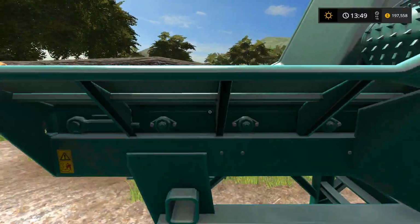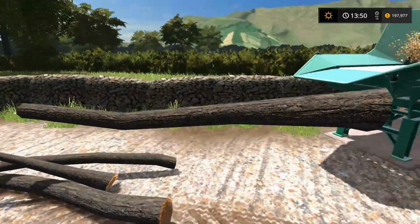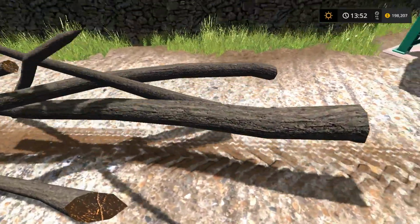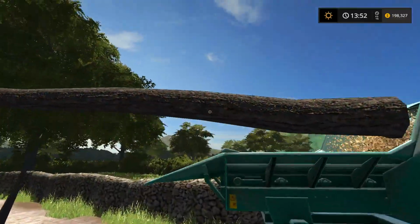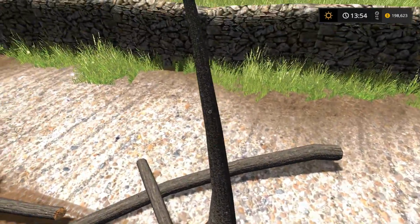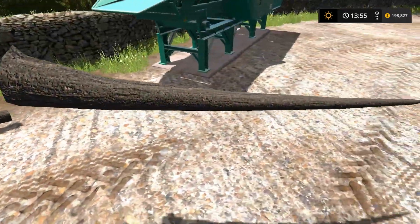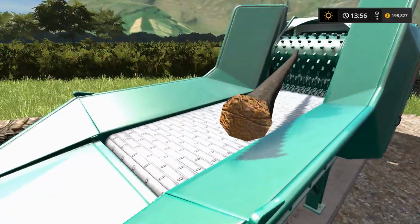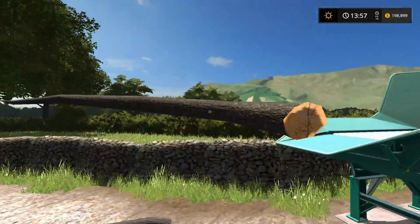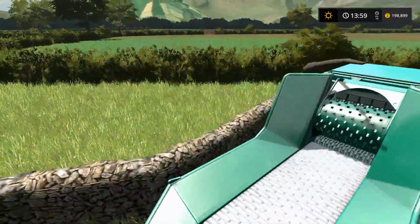We'll just carry on loading up here. Work with what we've got first and then we'll worry about everything else. I bet I couldn't balance that bit of wood again. I'm actually quite proud of that one. I managed to balance a log on its end. It's not something you see every day. Oh dear.